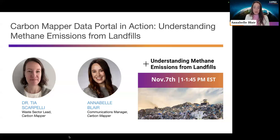Some of you might be familiar with Carbon Mapper, but for those who aren't, we are a nonprofit organization focused on helping to drive emissions reductions by making methane and carbon dioxide data actionable and accessible. We use remote sensing technology to detect, pinpoint, and quantify methane and CO2 point source emissions at the scale of individual facilities, and we make that data accessible and available via our public data portal.